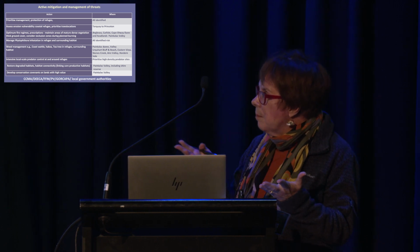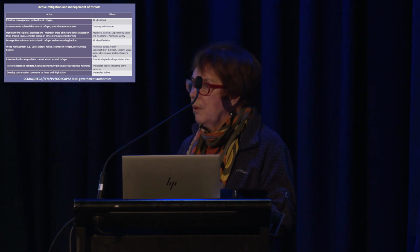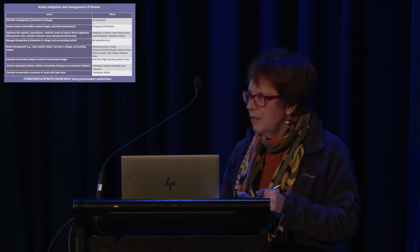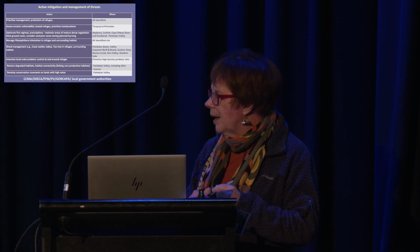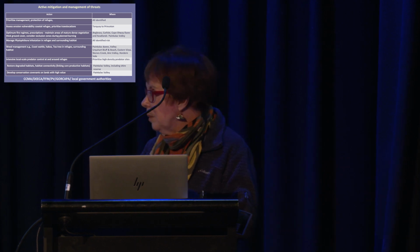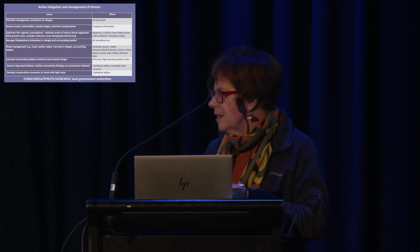We have to think about managing Phytophthora in the refuges and the surrounding habitat. Weed management, and a lot of you are involved in that, which is great. We've been working with Colac on the dunes. I think we need to think about intensive local scale predator control around these refuges. And we need to think about restoring habitat connectivity and developing conservation covenants on lands with high value. And some of them are already starting, which is really fantastic.